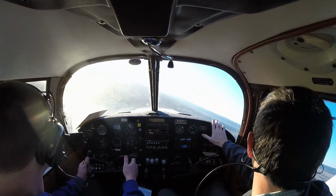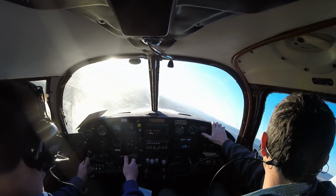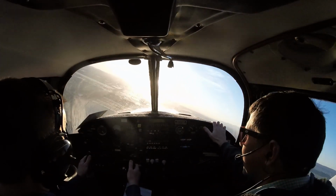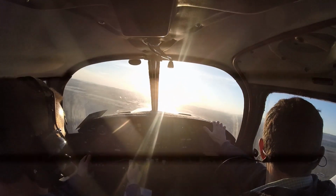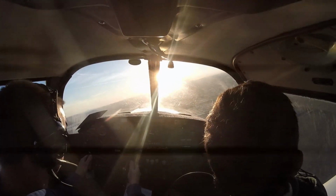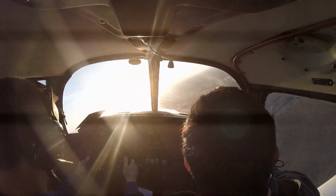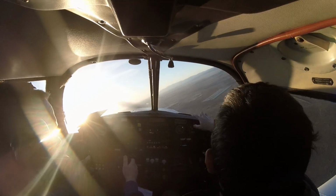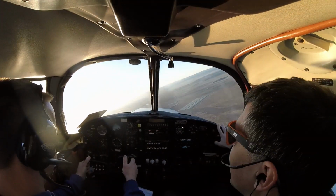Tighten up the bank here at the end just to make sure we get a little bit of a cheater, but not bad. Alright, then we roll straight into the right turn as we cross the road. You want to be a little quicker on the bank probably, just because, depending on the wind, you may or may not need to be quicker on the roll. Okay. That looks pretty good. Nose attitude's just slightly high.